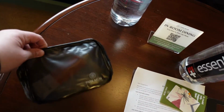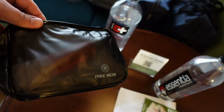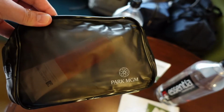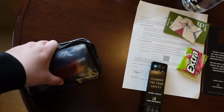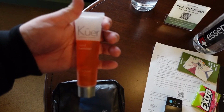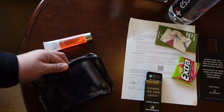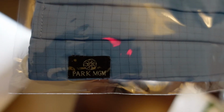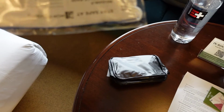And they also provide this little kit which has masks and hand sanitizer. So here's some hand sanitizer. And 2 masks. Park MGM.